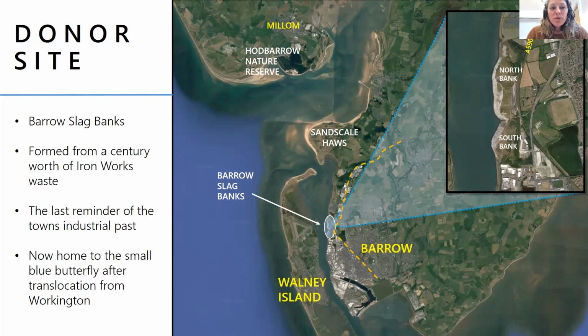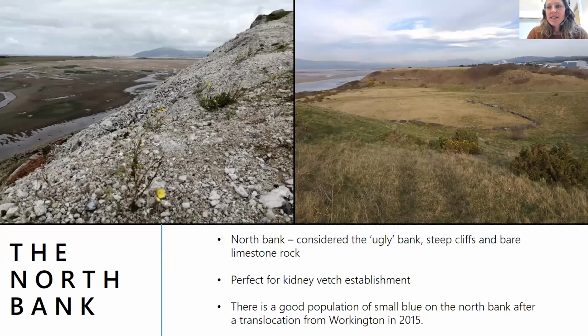The slag banks were formed from over a century's worth of waste from the iron and steel mill, which, as probably most of you know, was one of the biggest in the world at one point. It is the last reminder of the town's industrial past, so it has a real cultural significance as well as this ecological importance. It is split into two banks, and the North Bank is the main site for the small blue, although we have found them on the South Bank now.